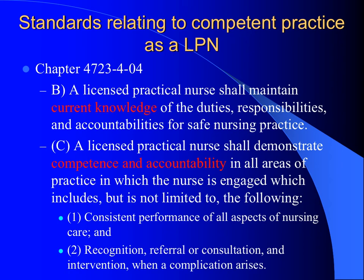The same is true of IV therapy. The IV certified LPN must maintain current knowledge of IV therapy, both with respect to the scope of practice and standards of care. Laws and rules change. The LPN must stay current. Standards evolve as research progresses, and the nurse must know what the current standards of care are. The nurse must also stay competent and only perform nursing tasks for which he or she is currently competent.